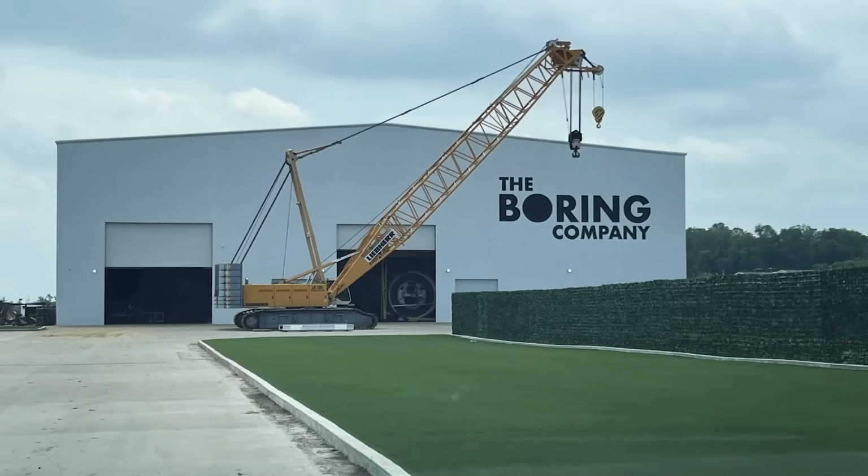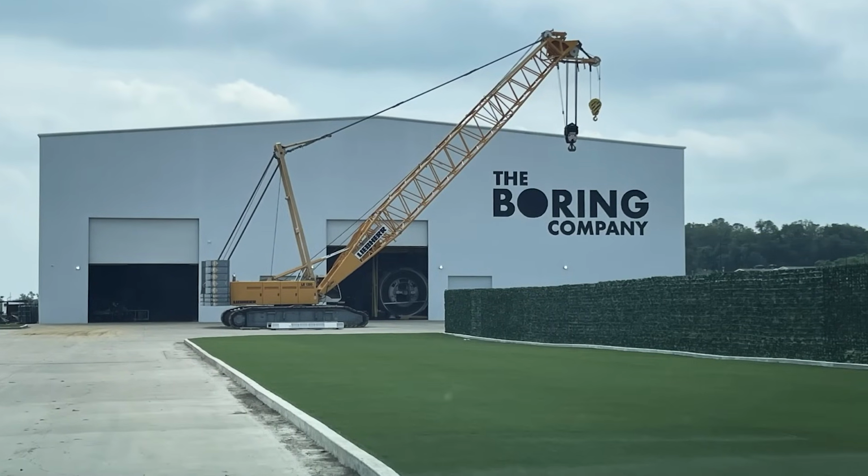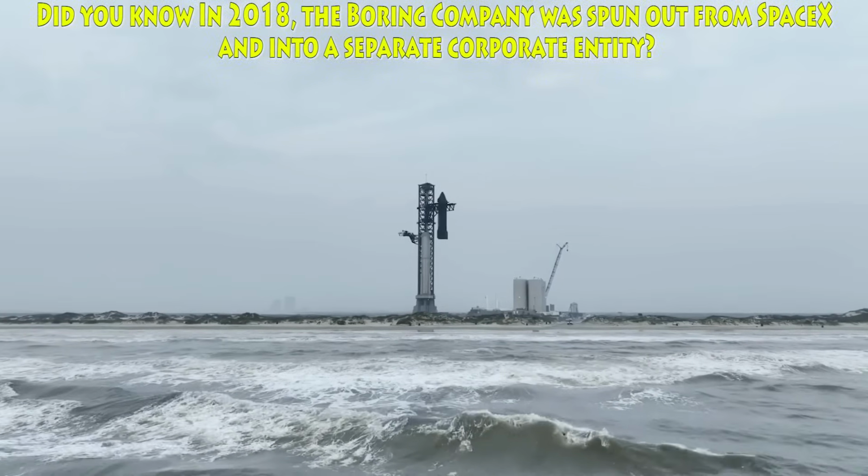Now, there were a lot of big developments that are going on here at the Bastrop site as well. But first, I thought I would just talk a little about how Boring Company came to be. And in 2018, it was spun off from SpaceX.